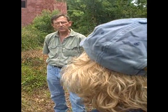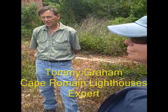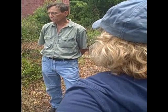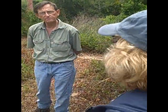Civil War. Not much. It was abandoned. Nobody did anything here. It wasn't strategic for either side. They tore down the Charleston Light because they were afraid that the Federals would make some use of it, so they destroyed it. And this one was just basically mothballed.